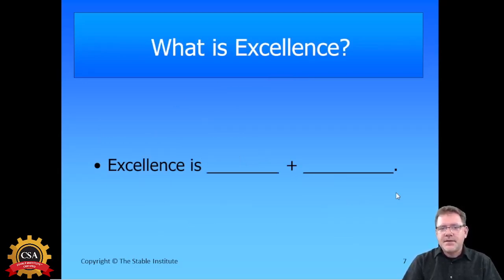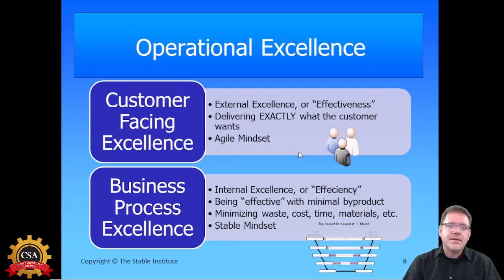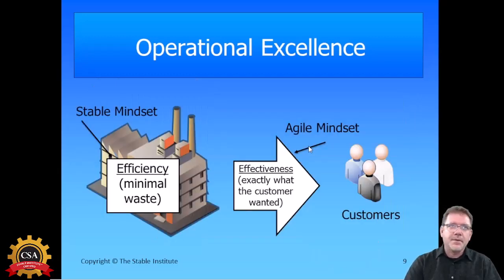And if you could take excellence and separate it into the two objectives I mentioned, they are effectiveness and efficiency. That's what everybody's trying to do. Another way to think about it is operational excellence is customer-facing excellence and business process excellence. Customer-facing excellence is how we nail what our customers are asking for, and business process excellence is how we do it with minimal byproduct. The agile mindset helps us with customer-facing excellence, helps us to deliver exactly what we're looking for, whereas a stable mindset helps us with the internal business process excellence. So here we're going to learn how to minimize waste, cost, time, materials, etc. using the stable mindset. In other words, the stable mindset is about efficiency, the agile mindset is about effectiveness.